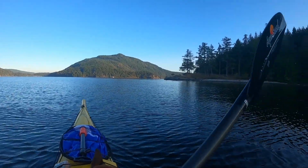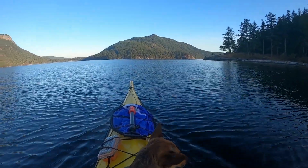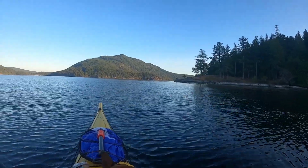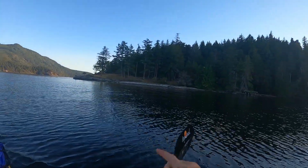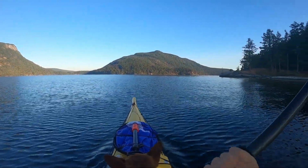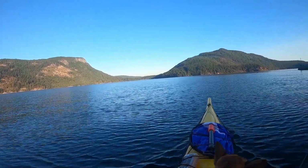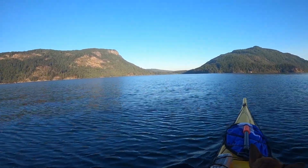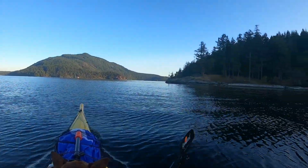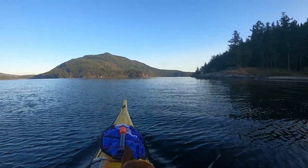Okay, so we're coming up to the corner. This is Samson Narrows to my right. Vancouver Island to my right. Salt Spring Island dead ahead. That's Burgoyne Bay over there. You might be able to see the sailboats, but they're pretty far off. So let's see what the Narrows have in store for us.